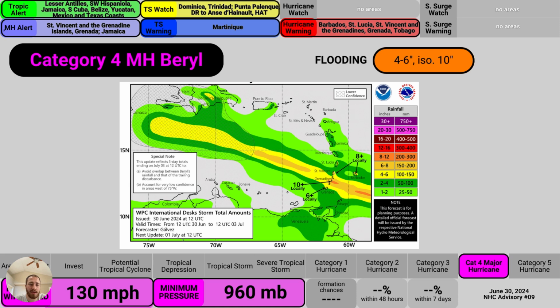Lucia need to be watching 96L in a particular way, but also we don't really know exactly where its track is going to go, so Jamaica, Haiti, and the Dominican Republic, we're kind of unsure. Again, 4 to 6, isolated 10 inches in those areas, particularly in the Grenadine Islands, and that's where our main rainfall impacts are expected with Beryl.